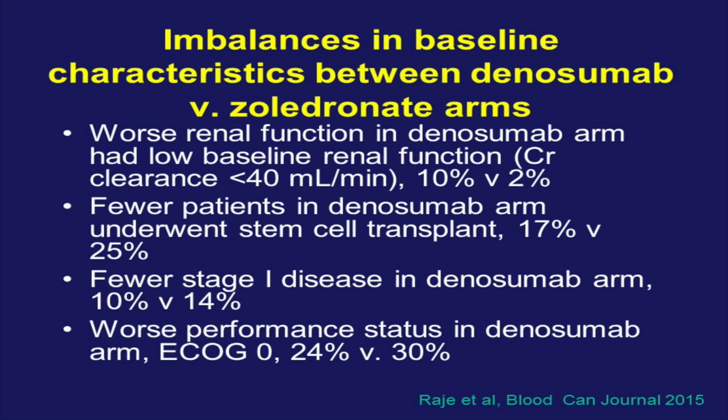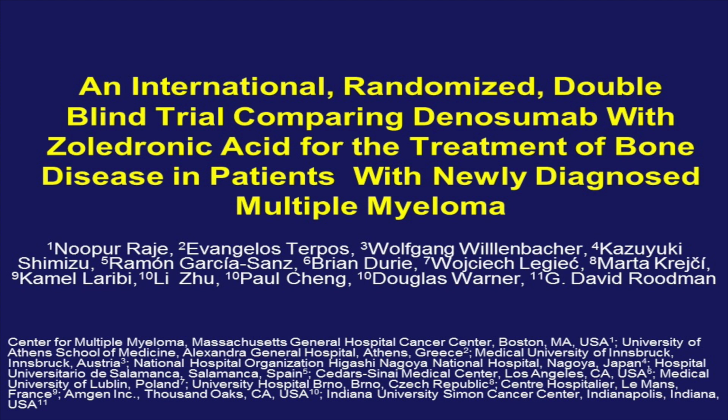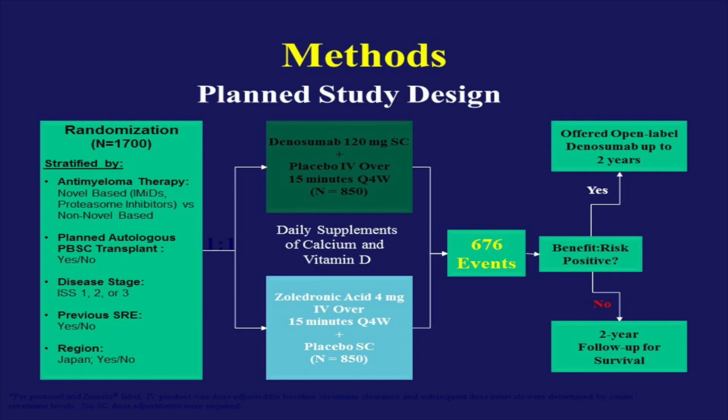So we went ahead and designed this large trial, and I might add, outside of the first trial, this is in fact the largest myeloma randomized trial that we have. So it's about 1,700 patients who were randomized to denosumab versus zoledronic acid. And in this case, we took our instruction from the MRC9 trial, and we really controlled for these factors.